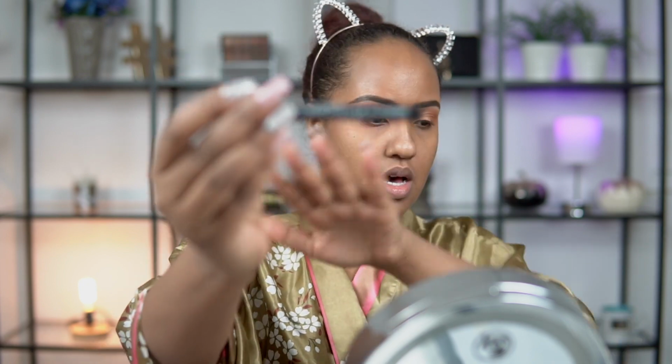So I went ahead and finished my other eye off camera because my camera died. I'm going to take my Maybelline Master Precise Eye Studio.